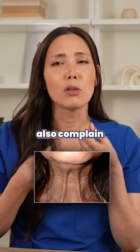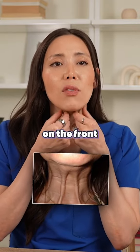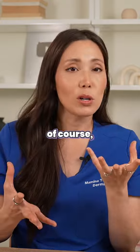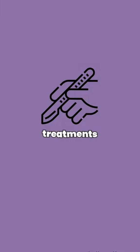Some other people also complain about bands that they see on the front of their neck, and those can be softened with Botox injections. And then of course, I would say one of the most effective treatments is surgery.